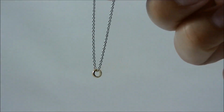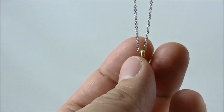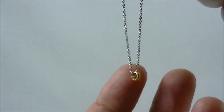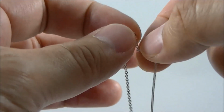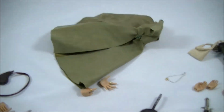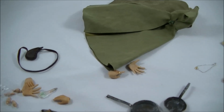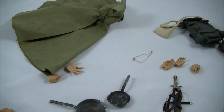And it is a real metal necklace. And I think it's the same ring. I don't think there's any extra weight or anything on that ring, but it just looks really, really nice in this scale, and will definitely go well with him wearing it around his neck. So on the accessories front, I can't complain at all with this figure set. I think the quality of the accessories, compared with other companies such as Sideshow and Hot Toys and so on, I think they're right up there with the best accessory makers in the 1/6 area.